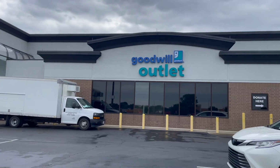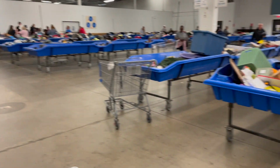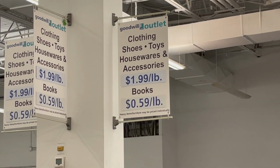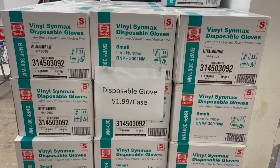I think you'll be pretty amazed with how much stuff you can get at the Goodwill Bins. So let's see what we can find. If you've never been to the Goodwill Bins, they basically just throw everything in all of these bins and you kind of fill your cart up and they charge you by the pound. So it's $1.99 per pound. And people act like wild animals when they roll out a new cart.